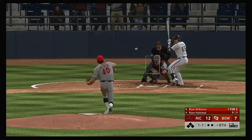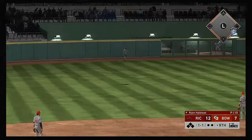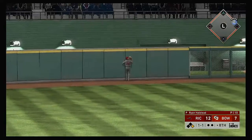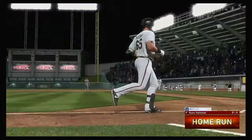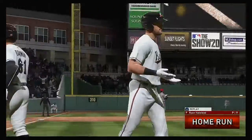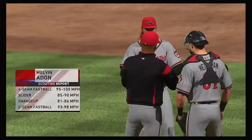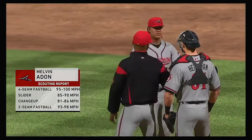Standing in now, Ryan McKenna. This one also hit deep to left field. Looking up is the left fielder at the track. The wall. Out of here. And how about that? Back-to-back-to-back home runs. Melvin Adone is on the pitch here in the eighth with nobody out.